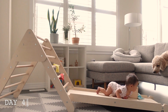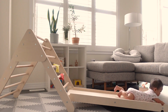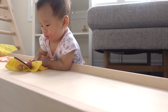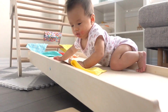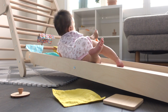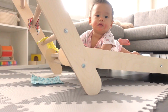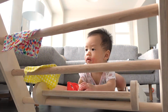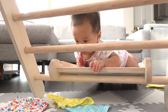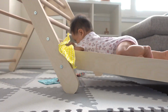This is the fourth day, and it's the first time that she's climbing down the slide as opposed to up. She's also getting more comfortable getting on and off the slide, and from different points of the slide, not just from the bottom. I feel like she's also understanding that the top of the slide is elevated and off the ground, because she keeps reaching her hand over to feel the ground.